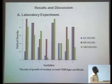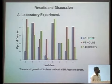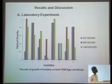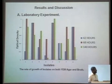And isolate 3 growth at 42 hours was very slow. It picked up at 68 hours and continued to grow at 140 hours. And isolate 4 was very slow in growing at 42 hours. Growth picked up at 68 hours, and it sharply dropped at 140 hours. And for isolate 6, the growth at 42 and then 120 hours is similar, but the growth at 68 hours is very low, and this may be due to a sampling error or some condition which was not favoring the growth of the isolate.